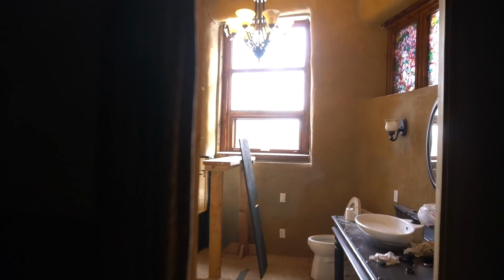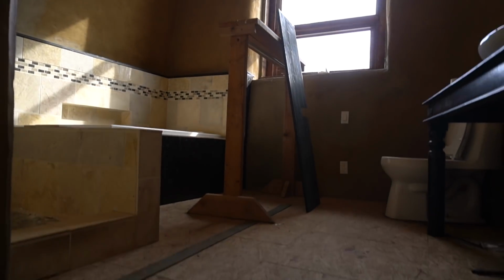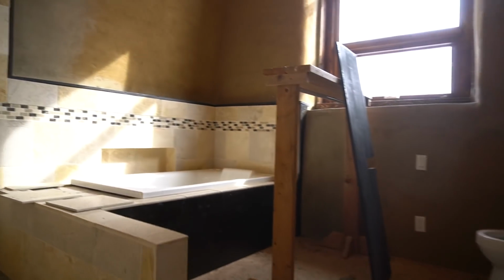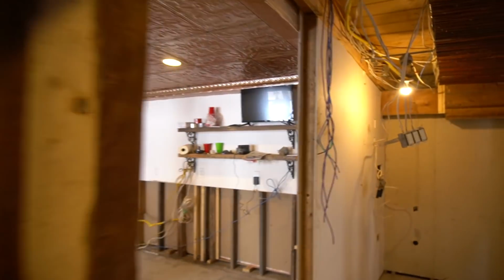And coming on in through here, this is another bedroomy place. This is the half-finished bathroom here, which has potential, I think. Real good potential. It needs work though. So, continuing through the home.